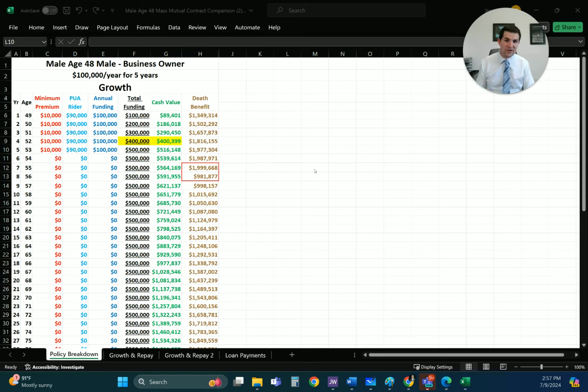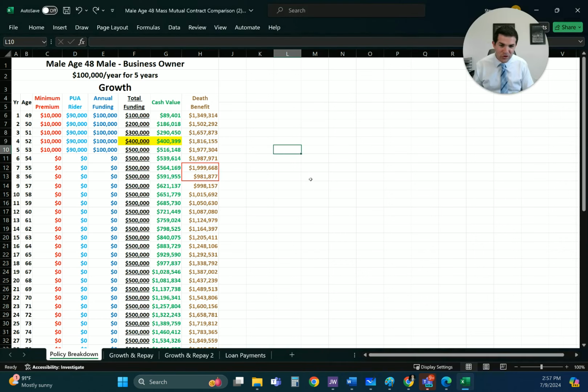But you don't have to decide up front. That's a change or an adjustment you can make after you start a policy, no problem, which is pretty cool. So we don't have to feel like we're forced to make a decision now that's going to be intact for the rest of our lives.